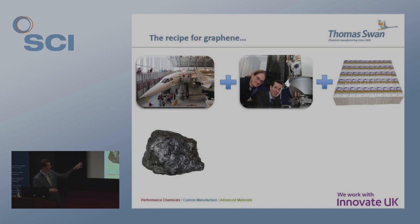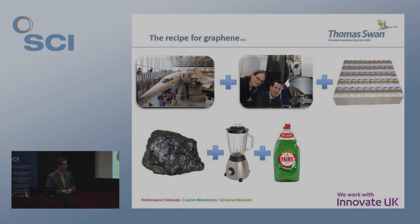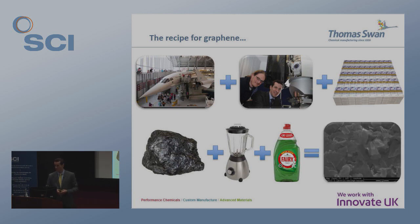And then he took this, after us paying many hundreds of thousands of pounds over a few years, and he added that. He literally went out onto the high street and bought a blender. And he threw some graphite into it, which is what this is on the left-hand side, a squidge of that, some water, and he got that out of it. Sounds wonderfully simple, doesn't it? Hundreds of thousands of pounds, a blender and some fairy liquid. I think we came out reasonably well out of it, but anyway.